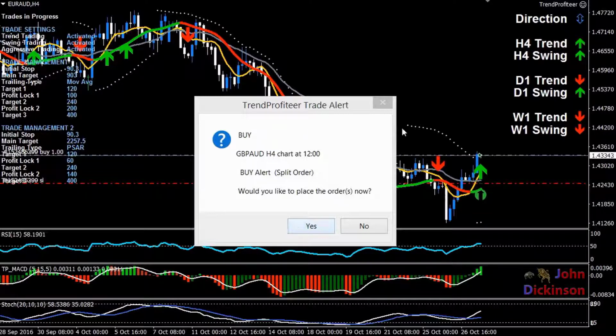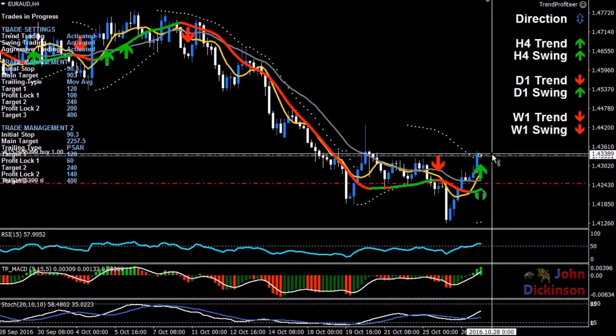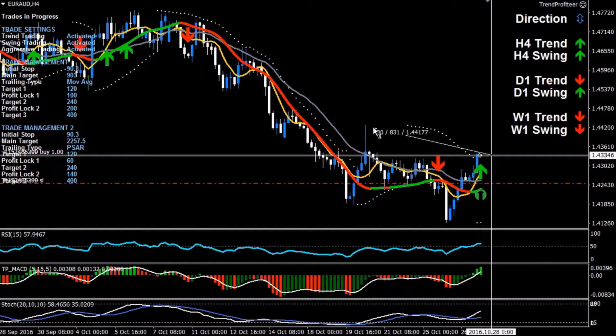Now this alert, I'm going to move to the side and take a look at that. That's on the pound Aussie. But for now, the Euro Aussie. I really like this. Small risk, big reward, and look at the angle of the approach on the trade. Price is above the fast moving average. Stops only about 85 pips.